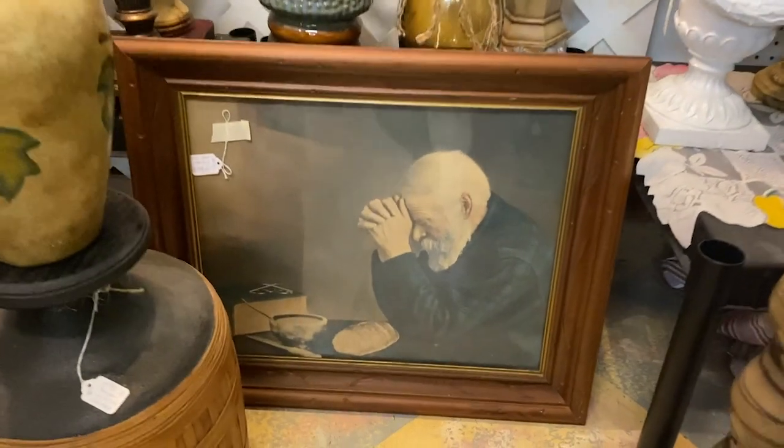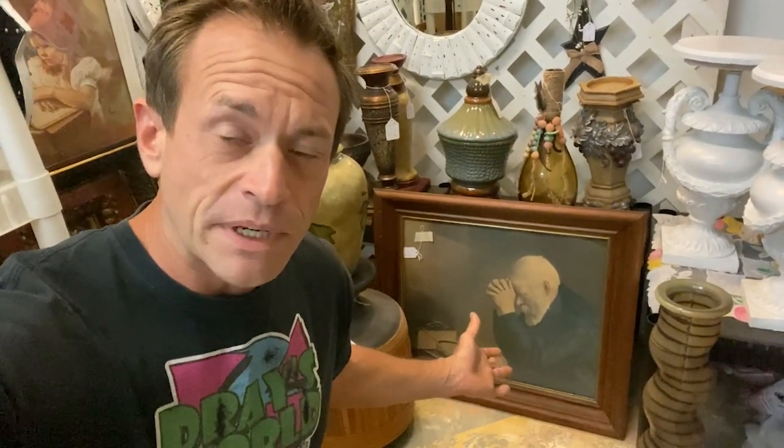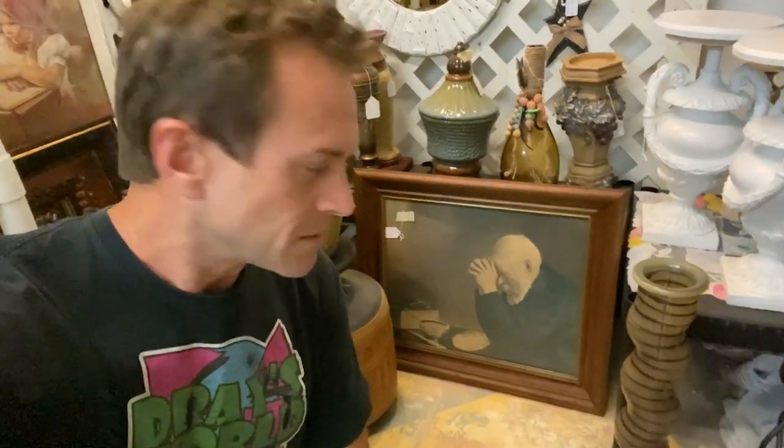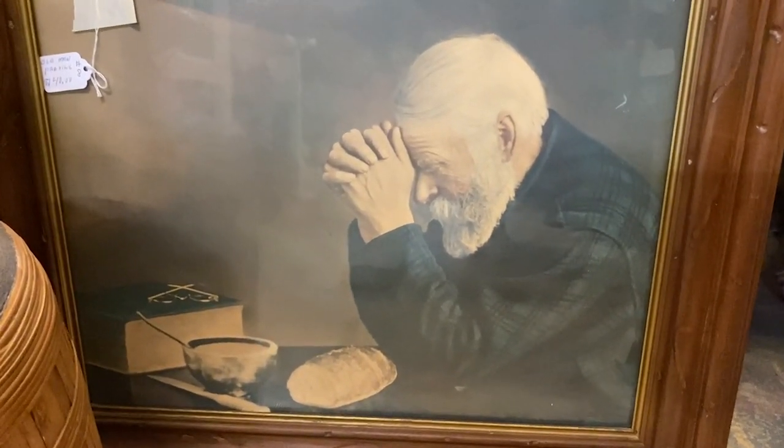No antique store is complete without this painting somewhere in it. My grandparents had this hanging in their house my entire childhood. I wonder what happened to that painting. I'm sure a lot of you had this in your home or your grandparents' home as well. Brings back a lot of good memories. Peaceful. Very peaceful. I love antique shopping.